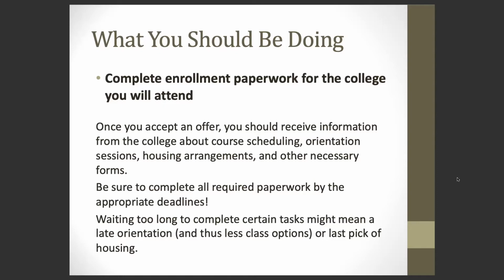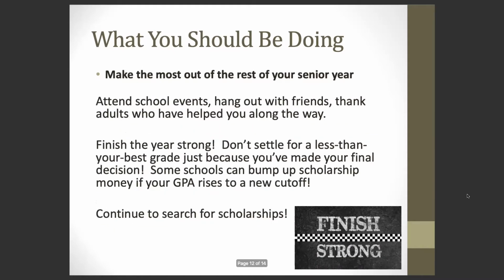But definitely things like orientation, the sooner you can go to orientation, the more class options you'll have to choose in terms of subject, topics, as well as times. So if you want to take all your classes on certain days or at certain times of the day, the sooner you go to orientation, the more choices you will have for that.